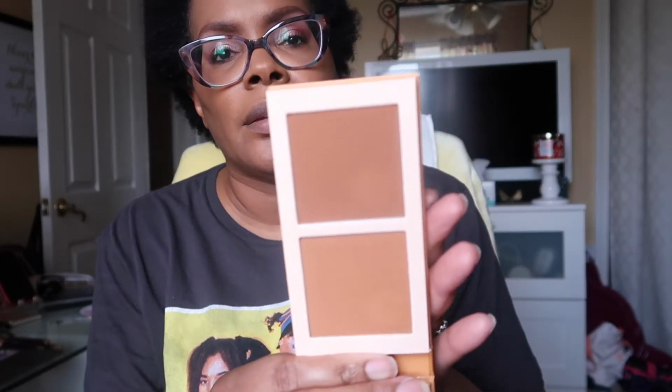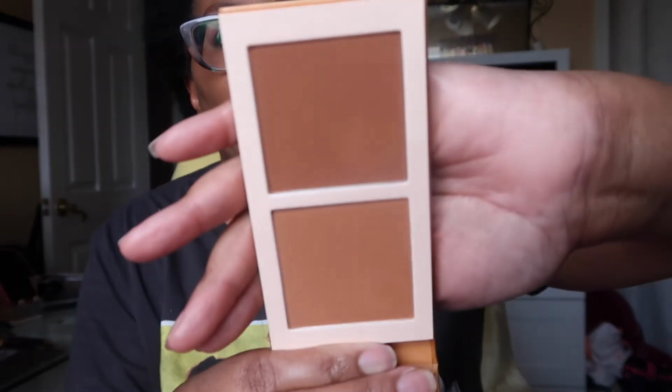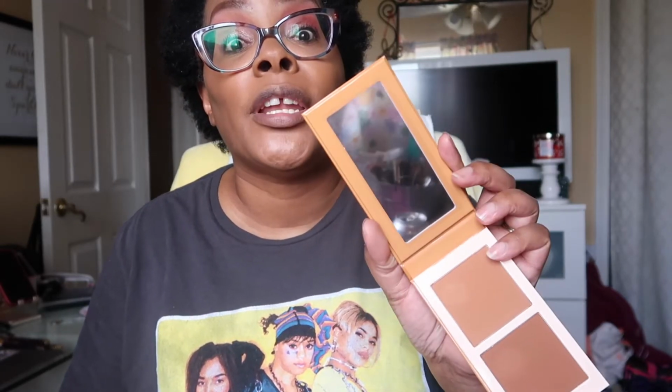And I picked up one of the highlighters. I mean, not highlighters, one of their bronzer duos. And I picked it up in Tan. And Tan looks like this. And I am going to try to apply this one today because there's a mirror in here. I am just realizing there's a mirror. Juvia's Place does not do mirrors, but I am so happy that they have one in this palette.